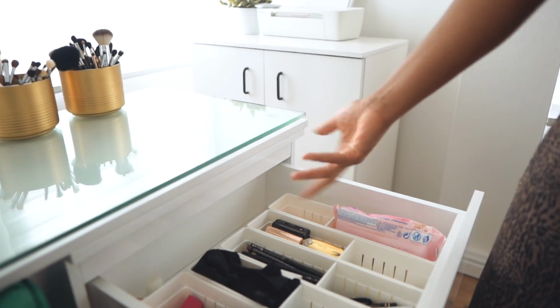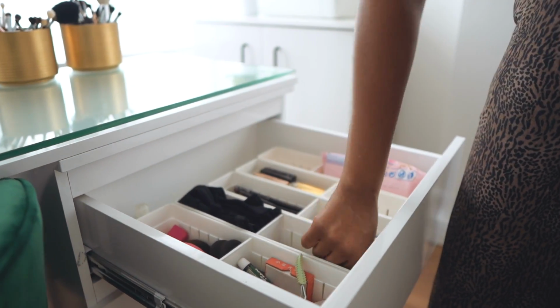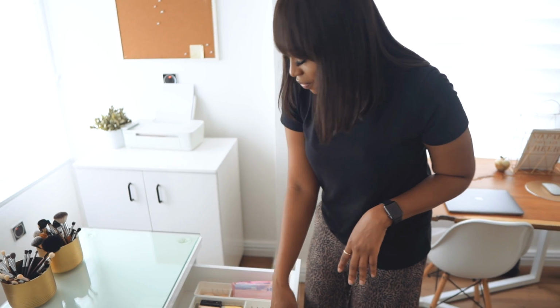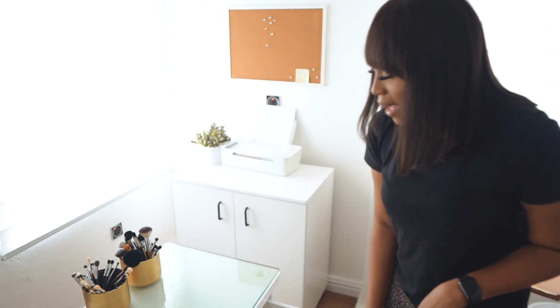In here, I have things that I reach for the most. So my right hand, I'm right-handed, and these are the things I reach for the most. So powder puffs, my makeup wipes, my contact lenses, my makeup sponges, tweezers, eyelash curlers, all of that, all in here. Some lip colors and lip pencils, scarves and stuff that I use to tie my hair down, I have in here.